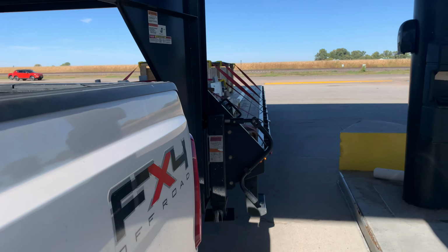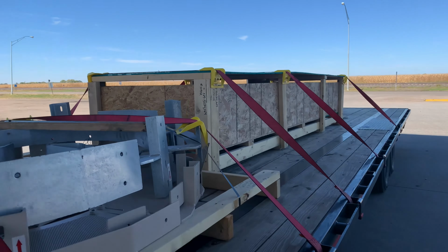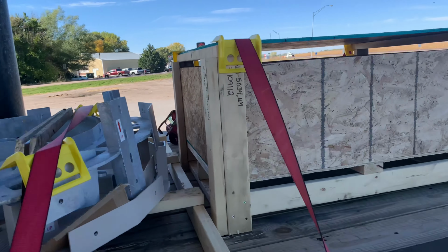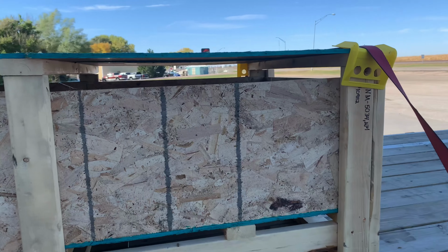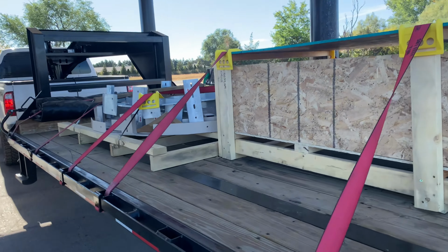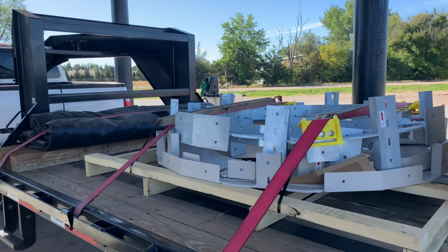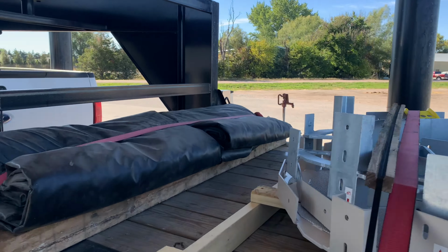All right, y'all, what's going on? We are just stopping to put fuel. Figured I'd show you the load a little bit, how it's strapped up. I got 3 on this longer crate. The broker said it was about 10 feet. Like I said, this is a little bit more than 10 feet. Takes up just over half the deck.